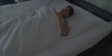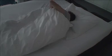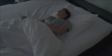Perfect heat management. Who's not familiar with this situation? You toss and turn throughout the night to get more comfortable, fighting with your covers and pillows because you're too hot or too cold. It doesn't have to be this way.